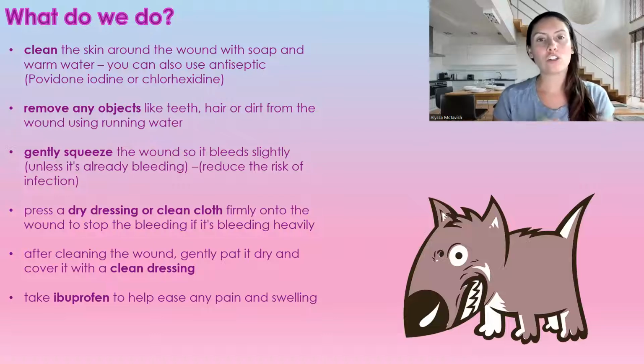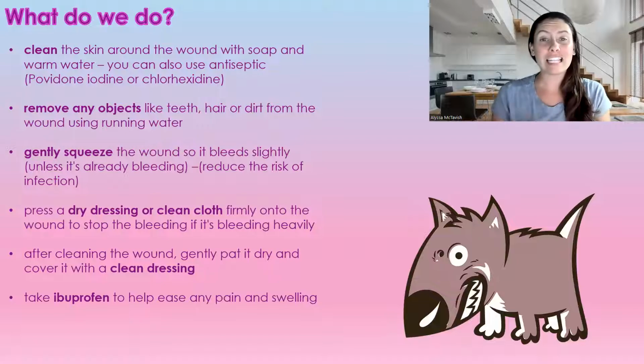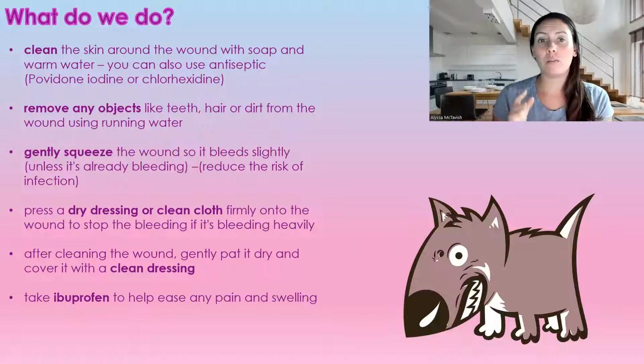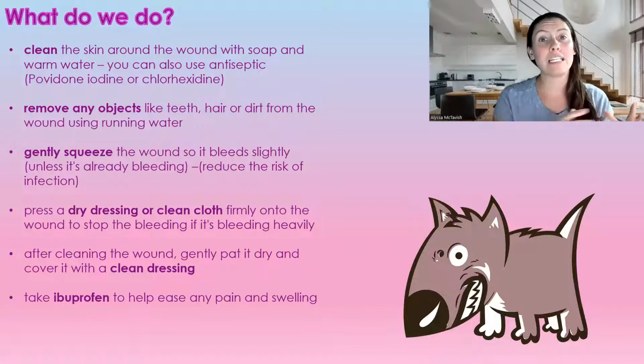Then you're going to hold the area with either dry dressing or dry cloth. Make sure it's clean. Hold the area, put a lot of pressure on it. Sometimes it can take up to 15 minutes for a wound to clot. Now, if for any reason it is not clotting after that 15 minutes, you should be seeking medical attention.